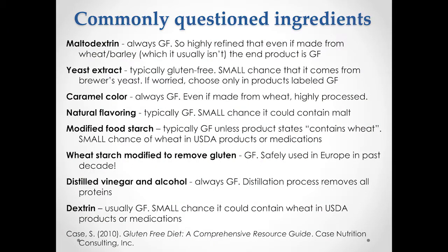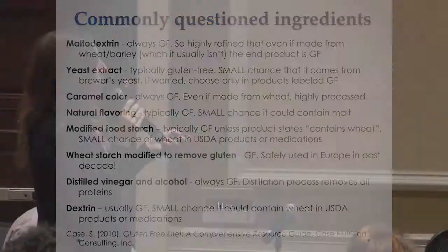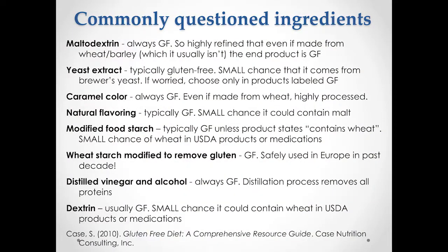Caramel color. This one's all over the internet. It is always gluten-free. Natural flavoring, almost always gluten-free. There's a small chance it could come from malt. So again, you could use the same rule as yeast extract. Artificial flavoring is always gluten-free though.